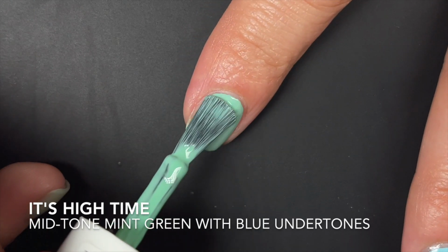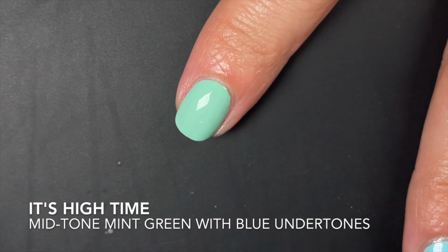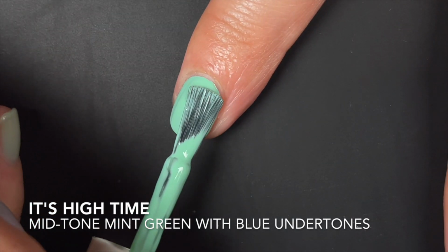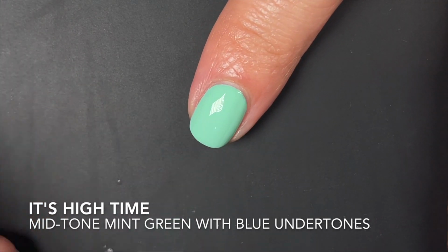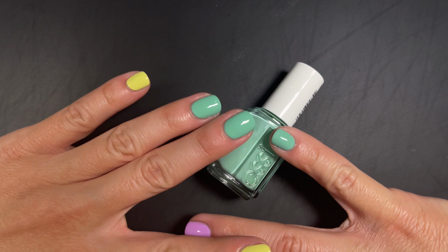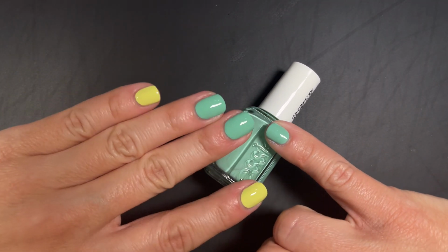Essie describes this one as a mid-tone mint green with blue undertones. I don't know. It's just a super gorgeous green, but maybe it is kind of minty. I'm wearing it here on these two, and then on my pinky. I just went kind of crazy with the Skittle, but I was just having fun with it. I didn't think about it too much.